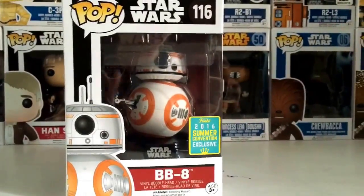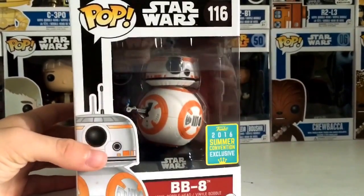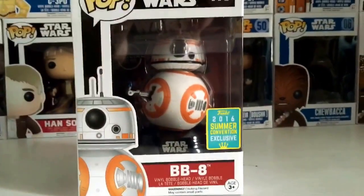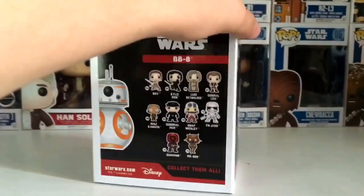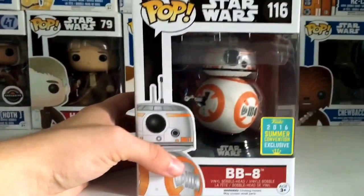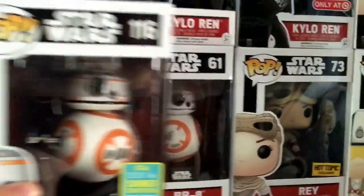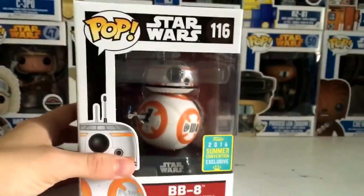So the first Pop I decided to get was the BB-8 with the lighter. I am a big Star Wars fan, so of course I had to get BB-8 with the lighter. I know it's not much different, but it's more the principle of getting the exclusive BB-8. And I just thought this one's cool. It's really not much different than that BB-8 if you do a side-by-side comparison. But it's just more the principle of the lighter and just having fun at Comic-Con, getting Pops.